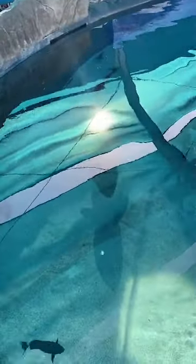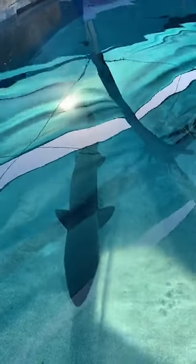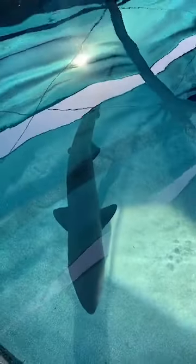That's right. And here we have our star coming by, Big Guy, the sand tiger shark. Like I said, sharks get a bad reputation, but if I were to jump right in right now, they would not want anything to do with me.